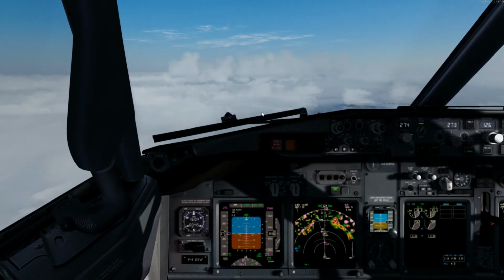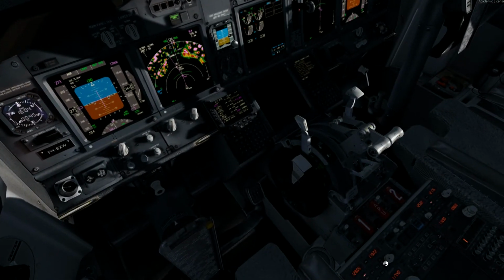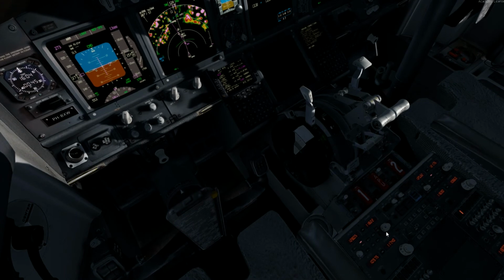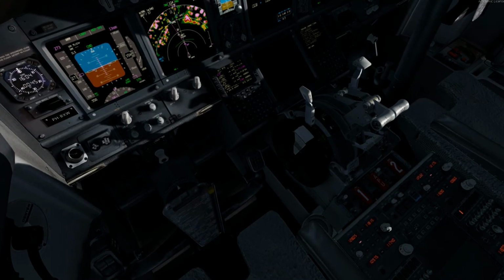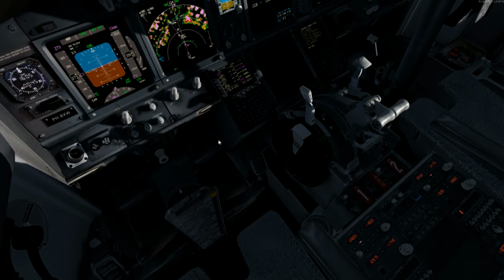Cleared the arrival. 71 Golf, contact arrival 118.0, happy landing, bye bye. Okay, KLM 71 Golf, could you please repeat the frequency? 71 Golf, 118.0. 118.0, KLM 71 Golf, goodbye. Let's just double check. Perfect.